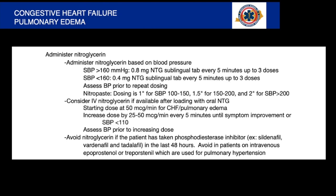And if the patient's on an infusion like milrinone or epoprostenol or something like that, then I would probably avoid giving them nitroglycerin, just in general. So it's a little more complicated than the average bird that we're talking about here.